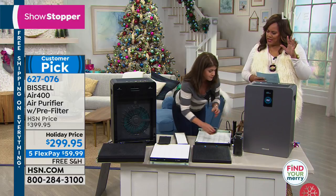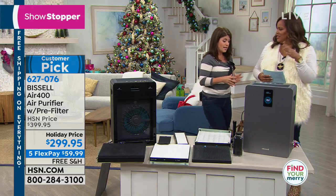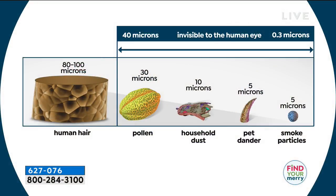So is this removing 99% of dust, dirt, debris, and allergens in the air? Let's look at the microns. So here we go. 0.5 microns, that's a smoke particle. And look what we have here. A human hair is 80 to 100 microns. So that lets you know, having that multi-level filtration system, how you're going to be able to combat 99% of all of those: the pollen, the household dust, the pet dander.